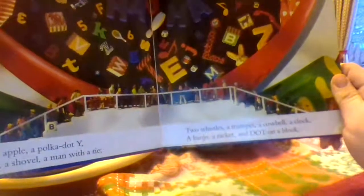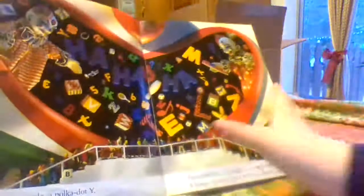I spy a fan and five white boats, antlers, a kite, and a whale that floats, a seagull, a boot, two owlish eyes, a little red tail, and eight butterflies. I spy an apple, a polka dot Y, a quail, a shovel, a man with a tie, two whistles, a trumpet, a cowbell, a clock, a banjo, a racket, a dot on a block.